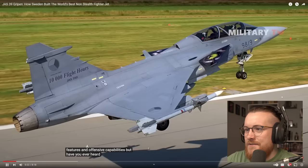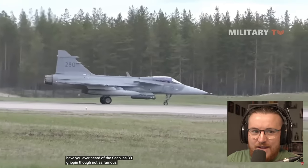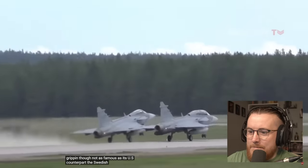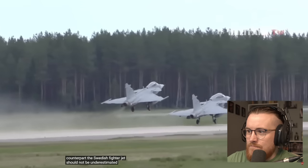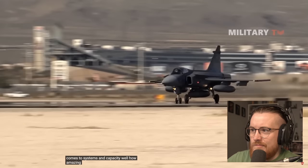But have you ever heard of the Saab JAS-39 Gripen? I didn't even know Saab made jets. Though not as famous as its U.S. counterpart, the Swedish fighter jet should not be underestimated when it comes to systems and capacity. Well, how amazing is it really?